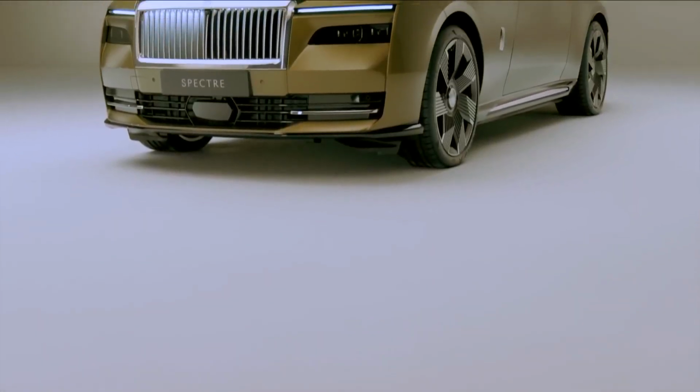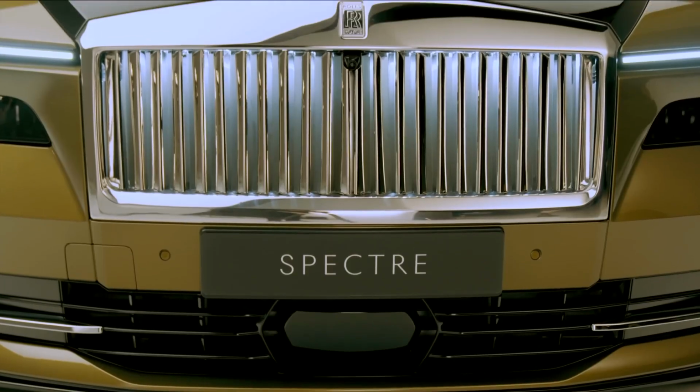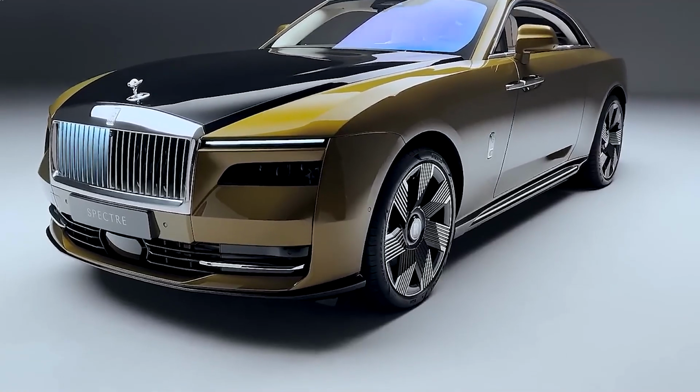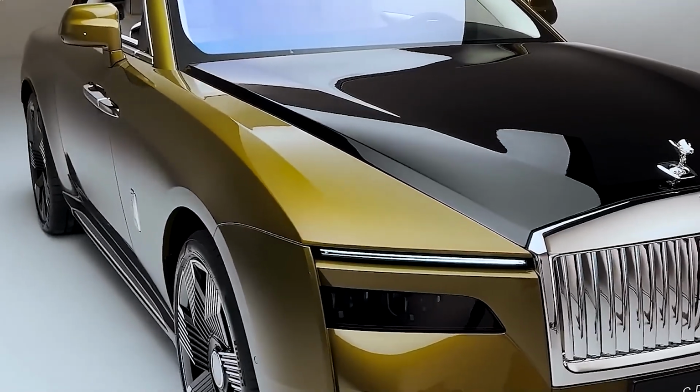Exterior. When you look at the Spectre, you can clearly see how a contemporary Rolls-Royce coupe should look. According to Mihar Ayubi, the company's director of engineering, it would have been simple, possibly even simpler, to turn the first electric vehicle into an SUV. But it wasn't the company's desired expression of luxury.